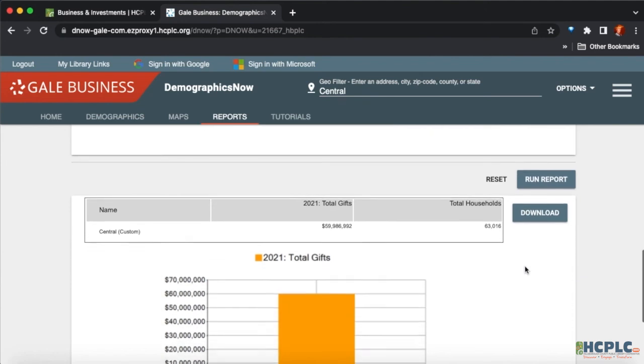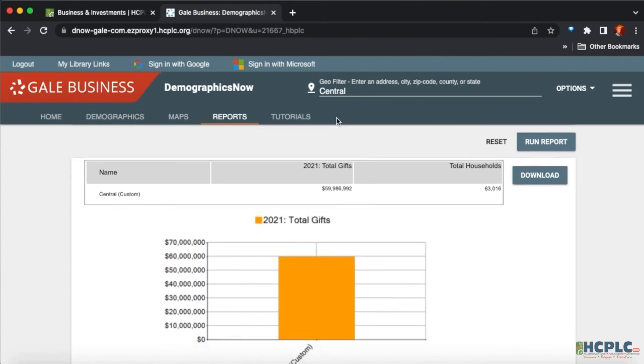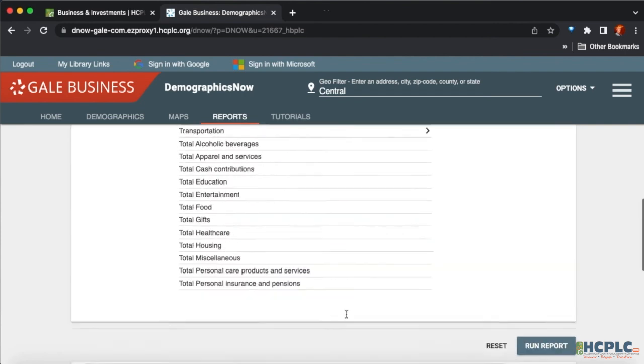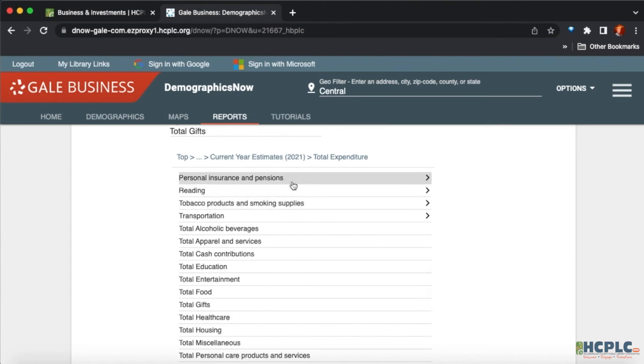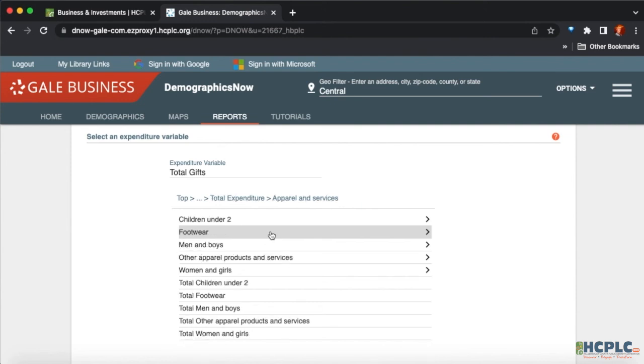All right, and here we go. And then we'll just get a value here, records from 63,016 households with a pretty good chunk of money right there spent in that central Tampa area, 59 million, almost 60 million on gifts of some kind here. So this is just a lump total number. So you may be able to tease that out in some of these areas. Okay, we can go back here and look at apparel and services. These are total gifts. And we want to see perhaps what kind of apparel people are buying as gifts.